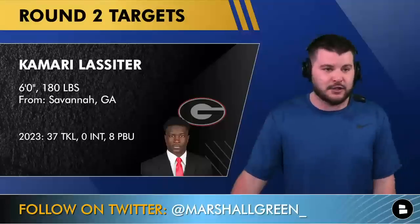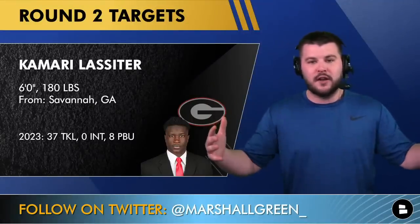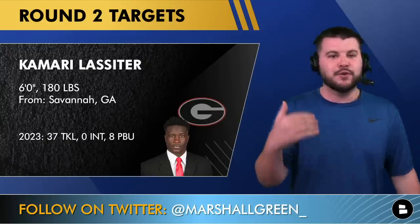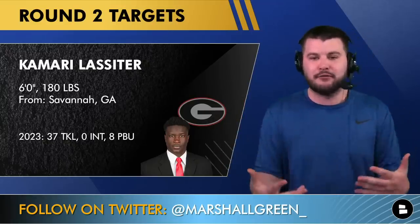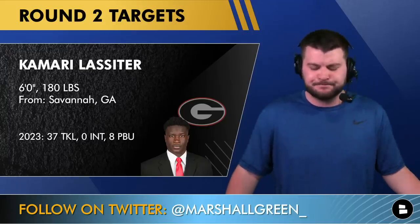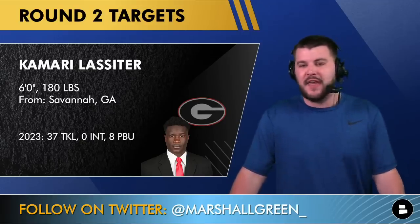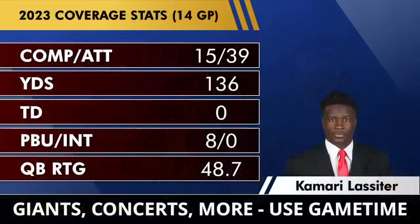If you're looking for more of an outside corner, Kamari Lassiter, the 6-foot, 180-pound outside corner from Georgia. The Bulldog, I think, was the best available at pick 47 when I ran that mock draft. Didn't test all that well at the combine, didn't even participate in some of the speed and agility testing. But when you turn on the tape, you see an SEC corner that did really well the entire year. Didn't even allow a single touchdown this past year in 14 games played. Only allowed 15 catches on 39 targets. Only 136 yards, 8 pass breakups, no INTs, and a 48.7 QB rating.